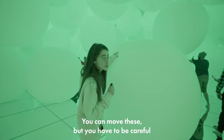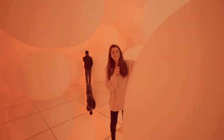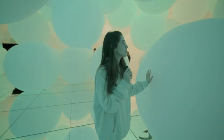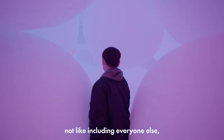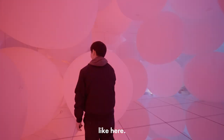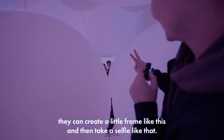Yeah, you can move these, but you have to be careful because you don't see the people on the other side. So don't kick it, and do it lightly so you don't hurt other people. But if you want to take a video or a photo of yourself, not including everyone else, then you can just go all the way to the corner like here, or like here. You can create a little frame like this, and then take a selfie like that.